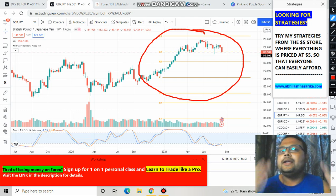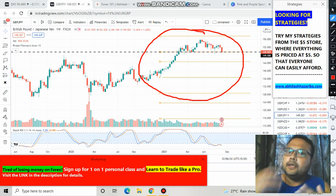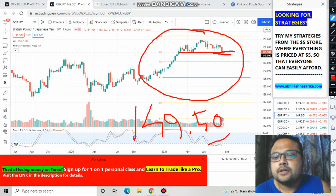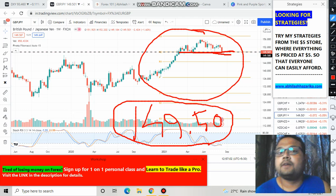And as we all know, the weekly time frame is the time frame of the institutional traders, the big players, because the main players who drive the direction of the market mainly trade on higher time frames. In the higher time frame, you can see that this is just a consolidation, and overall the market is still towards the upside. Most importantly, whenever the market faced selling pressure from above, this was the level that provided support to the market. Therefore, 149.50 is a very strong support for GBP JPY on the higher time frame.